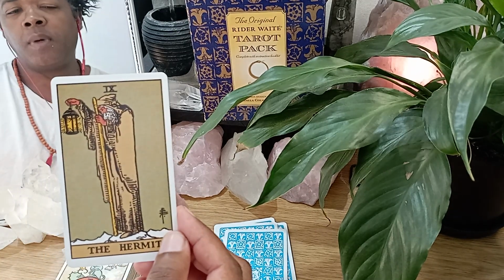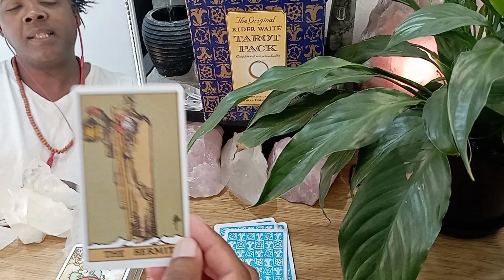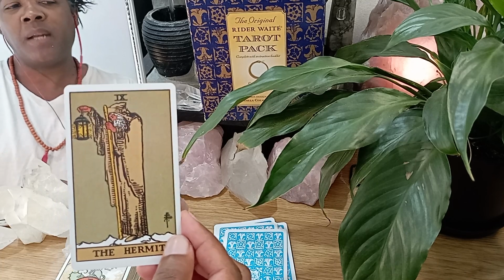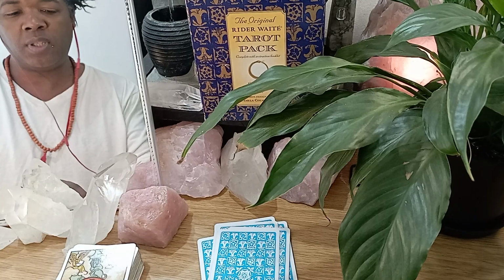The Hermit, a lot about work, it's a lot about rest, it's a lot about the body. Take a time out, take a moment out, take a breather out. Take some time to rest, take some time to recuperate, take some time to regroup, and you will come back so much better and so much stronger for that.